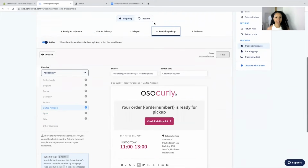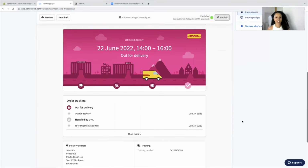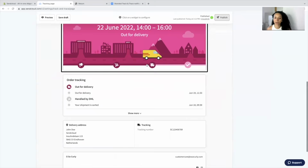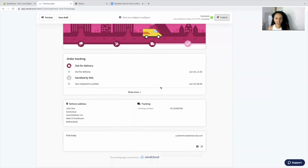And you can go ahead and check out the tracking page, which is one of my favorite parts of Sendcloud. I love that this can be branded. You can change this to match your branding. So we've got pink, obviously, because I chose pink as our brand color. And as you can see on this page, they get to see exactly where their order is, whether it's still in the warehouse, depot, if it's in its van, and if it is delivered with the little tick. It gives them the time, the tracking, further information, the delivery address, and you can add your socials here.